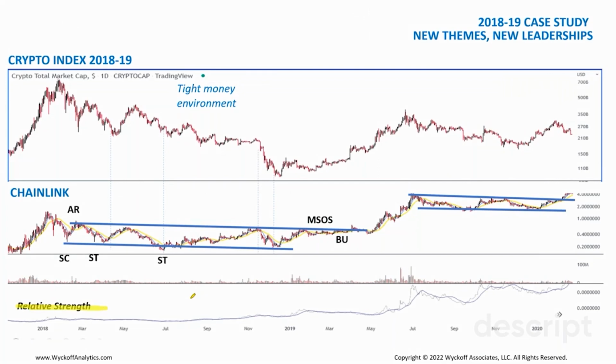Bruce, I really love the relative strength ratio between crypto asset and the crypto index. That is a very important benchmark for cryptos. We have used that for many years, so I'm very happy to have a good benchmark in this environment.